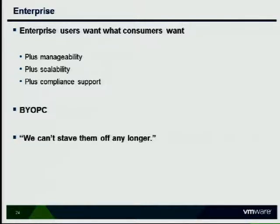One large healthcare provider that I spent some time talking to a couple of months ago, the literal quote was, "We can't stave these Mac users off any longer." So they had been resisting as hard as they could because they didn't want to support multiple platforms, and they hadn't really sat down and figured out how much additional support really was required. And so they were at a point right now where they felt they couldn't actually stop doing this.